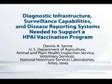The diagnostic laboratory has always played a crucial role in the diagnosis of avian influenza because there are no pathognomonic lesions or clinical signs that will distinguish avian influenza from many other poultry diseases that occur worldwide. And therefore, the diagnosis of avian influenza requires a laboratory test.